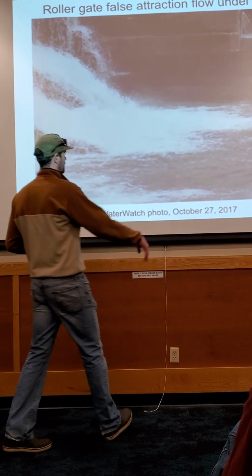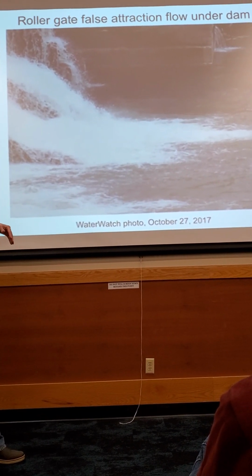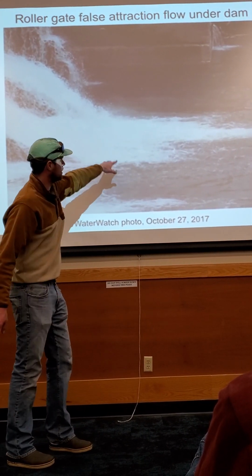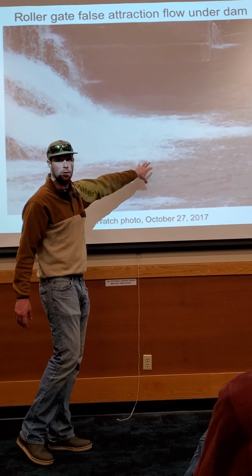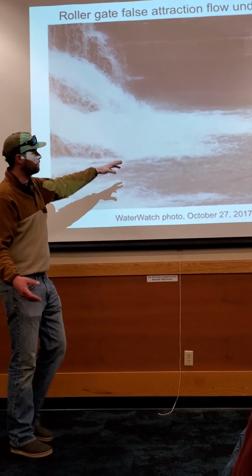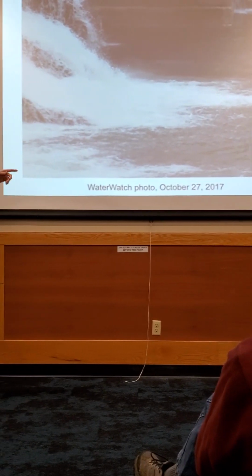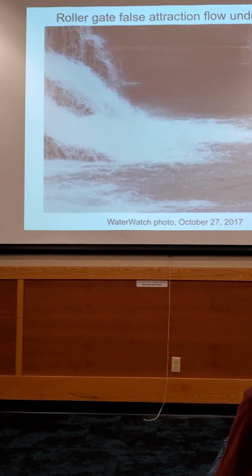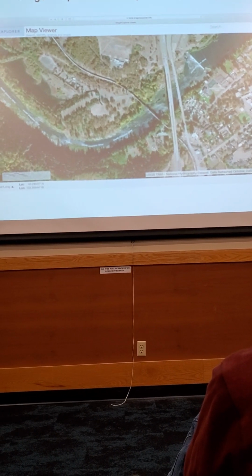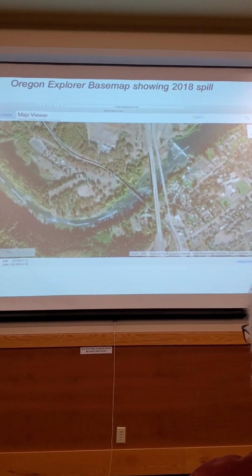There's false attraction flows right here. It's hard to really see. There's a video of it that I didn't know if I could show video, so I just took a video. You can see if you go look at the dam, you have these roller gates coming through. There's a bunch of bubbling going on. This occurred in 2015. They did repairs in 18, and it's back again already. So I'll get to that in just a minute. So when they did the repair, they got an emergency permit to do repairs.